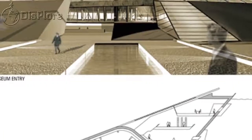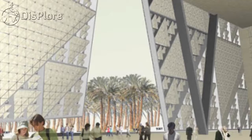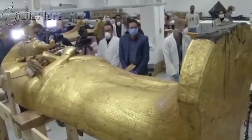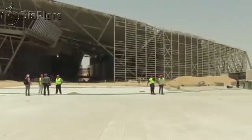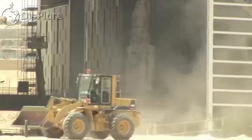The museum is designed by Heneghan Peng Architects and will cover over 3,500 years of ancient Egyptian history and house more than 50,000 artifacts, including King Tutankhamun's famed mummy and golden burial effects. The main achievement so far is the construction of the new conservation center, with the documentation unit working to create a computerized database for all the artifacts.